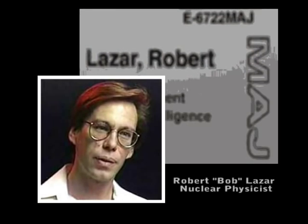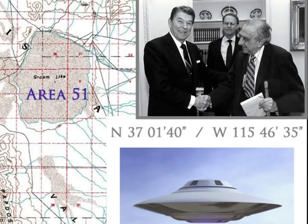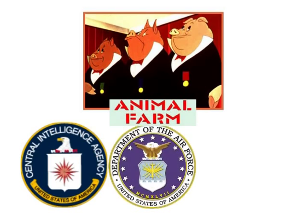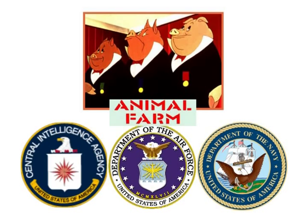In 1988 and 89, a nuclear physicist and propulsion systems scientist named Bob Lazar got several months of hands-on experience working on a classified, top-secret engineering project for a covert branch of the U.S. military aerospace program. Lazar's work included examination of extraterrestrial spacecraft recovered relatively intact over the decades by Central Intelligence, Special Air Force and Navy operatives and personnel.